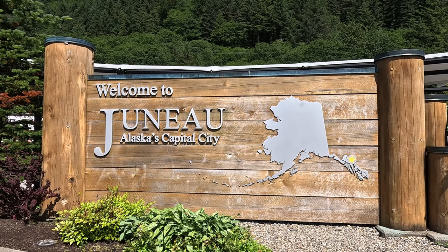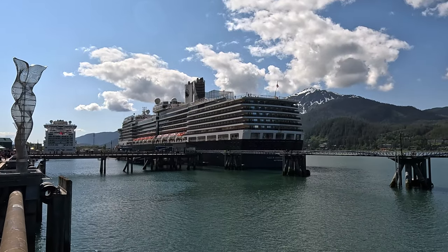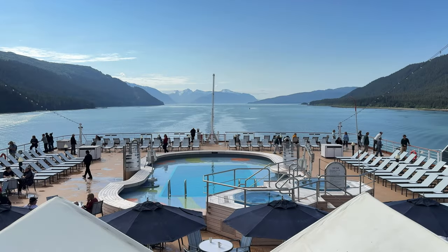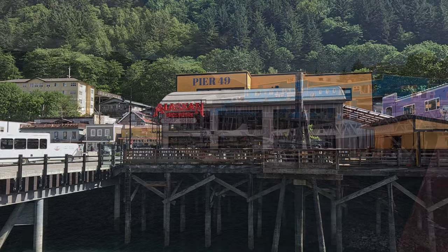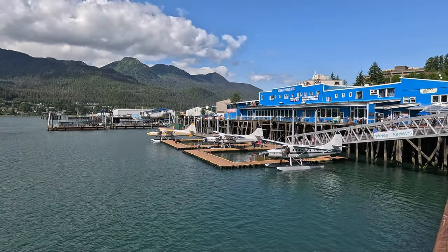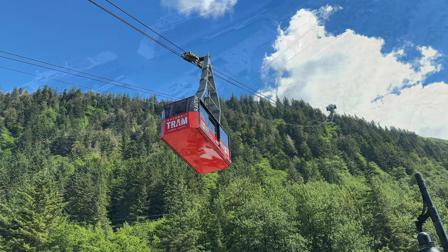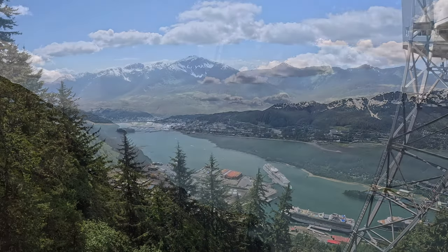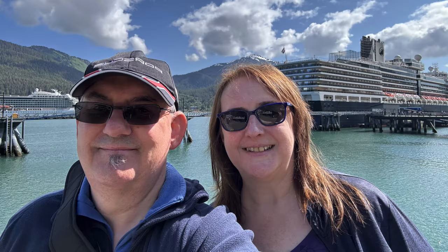In this video, we'll be exploring Juneau, the second port in our 7-day Alaskan cruise on Holland America's Nieuw Amsterdam. We'll sail through spectacular scenery, stop at Juneau and have a walk through town, as well as its picturesque harbour front. I'll ride the Goldbelt Tram to the top of Mount Roberts, admire the fantastic and stupendous views from up there, and then go for a little bit of a hike. Join me on this not-to-be-missed video.